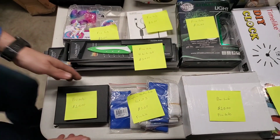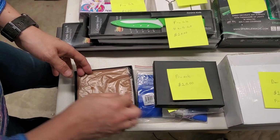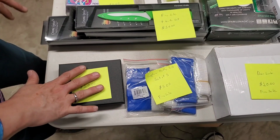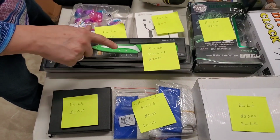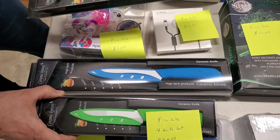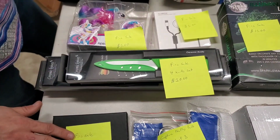So this was a really cool wallet. This one was the grandson wallet. And it's basically a grandpa gives it, and it's got a really cool saying of "Grandpa, I love you," and, you know, proud grandpa moment for this leather wallet. Then we have this cool 4-knife set with sheaths, and so it comes with multiple different knives. They look a lot nicer when they're cleaned up. Yes, they do. And so we're going to sell this on the fire sale for $10. Wallet was going to be $10.